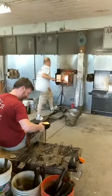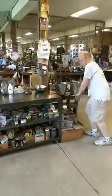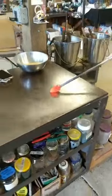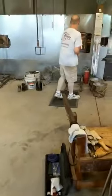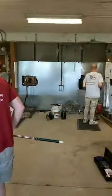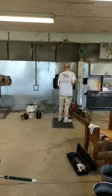So Foster has encased the black. He picked up the color, and while I was digressing with the threader and the corny jokes, Foster encased it with clear glass. So you can see him now reshaping it, and there's a very thin layer of clear all around that black. So Foster's going to get that really, really hot, as Todd said. Really, really hot. Not just hot. Really, really hot.